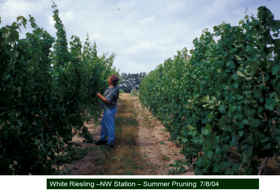Well, that's how we did summer pruning with the Scott Henry training in the early years of our work with this training system. And here's Brian looking up at the challenge of pruning these vigorous Riesling vines at our Northwest station. And you can see the row on the right has already been summer pruned and looks nice. And he actually has in his right hand, but you can't see it, that long pruning knife, and is about to summer prune the row on the left.